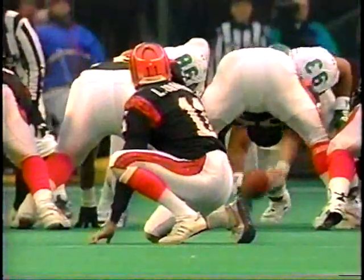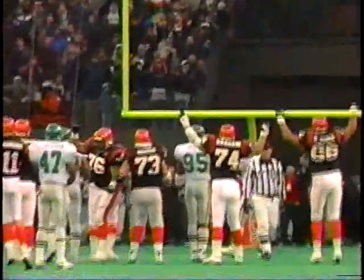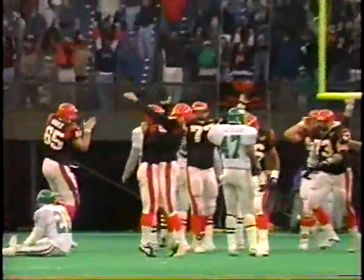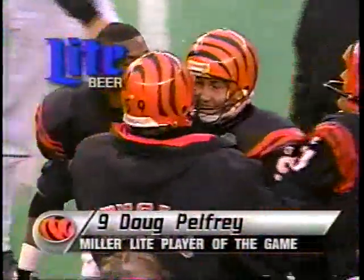And right here we take a look. The snap, Lee Johnson gets it down, and Pelfrey gets just enough as he puts it through, and you see the celebration. And our player of the game is Doug Pelfrey, a Miller Lite player of the game as he puts that one through with 1 second left.